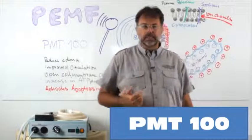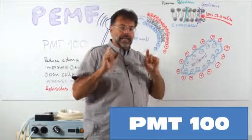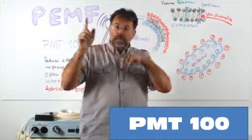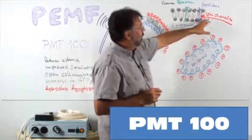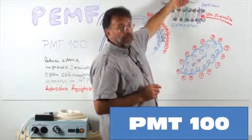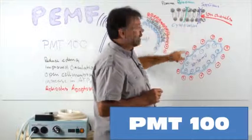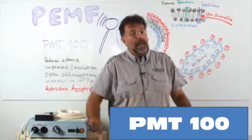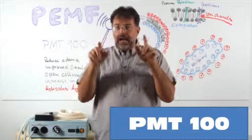Okay, now when you look at a cell membrane, it's really important to understand that the membrane is actually the most important part. That's where all the nutrients go in and out. That's where all the receptor sites are. That's where sodium, potassium are going in, and it's called ion channels. It's protein links that connect the outside of the cell to the inside, to the cytoplasm. And through those protein channels come all the nutrients and all the goodies that the cell needs, but also exhales all the waste products. Now those little channels are like valves.